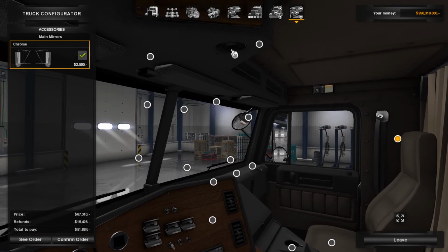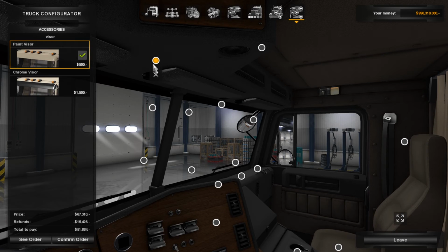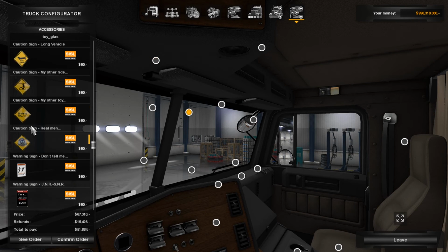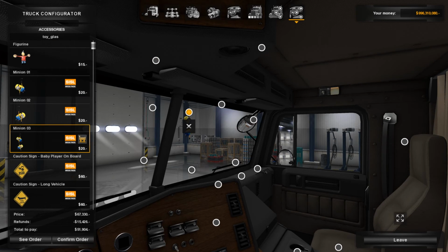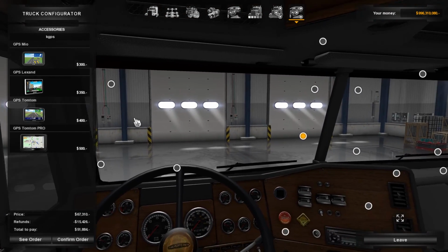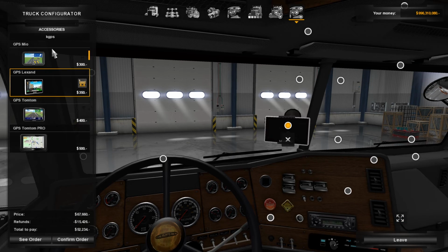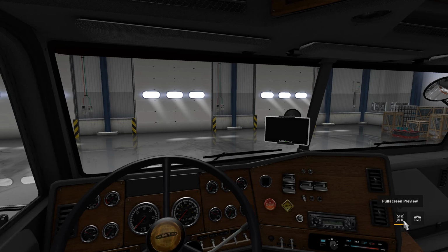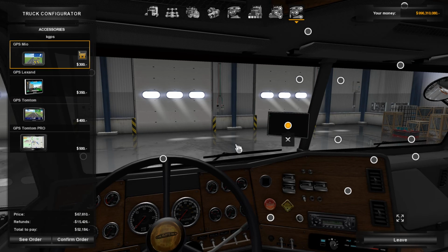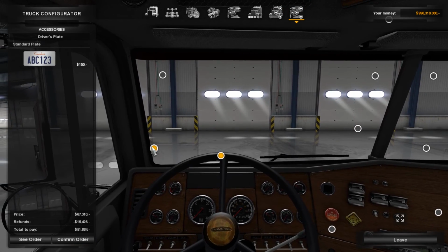There's your mirrors up here. You can go for some air fresheners. There's your visor. You can put some minions on there. Yeah, there's quite a lot of customization in here. These are all your sat navs that are available in different colours. I'd probably go for that one if it was me. It looks most realistic, or maybe that one. The choice is yours.